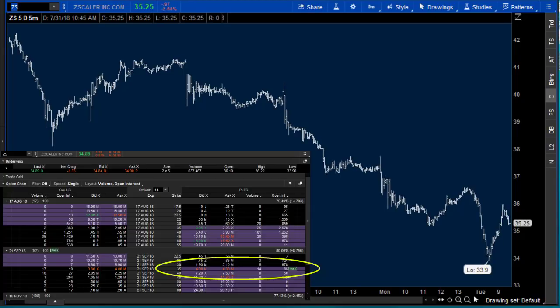Now, this trade's working out great. I'm thrilled for all the members who are in this. This is just the start. I am not covering ZS. I am patiently holding. We still have 52 days until this name expires.